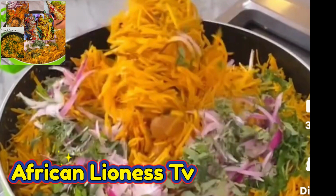So I learned this from my friend in Enugu. When she does her abacha, they don't put all those things.